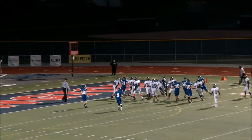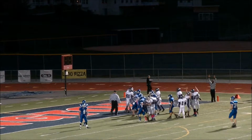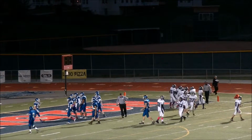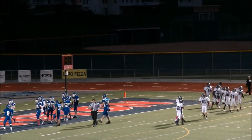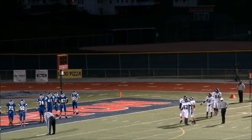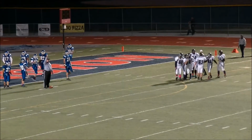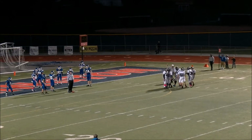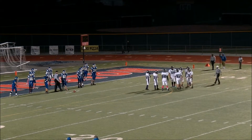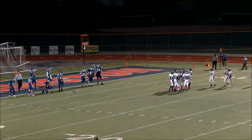Adams hands off to Shelton, breaks to the right side. And we got touchdown, Charlestown. Just like that, a week of aha. Christmas came early. That's truly demoralizing when you've had the ball for so long, and the other team's one play away from taking the lead.